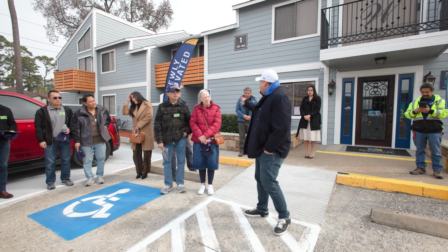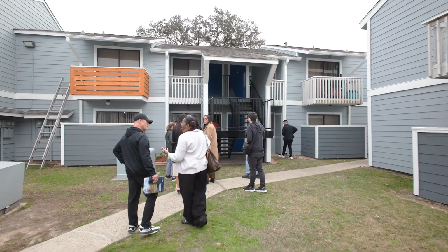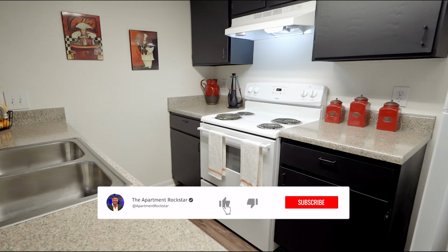We got to see so much today. We got to see curb appeal and how it affects the impression of the potential renter. And of course, you know how the interior improvements can help you seal the deal.